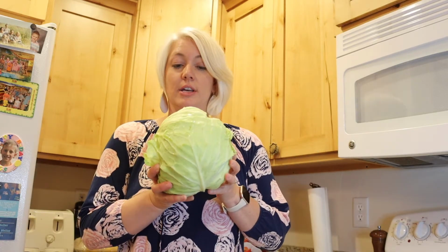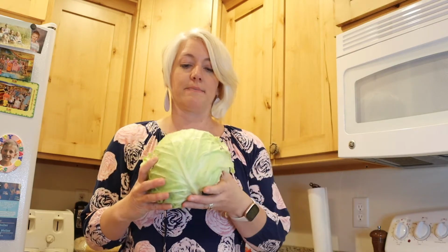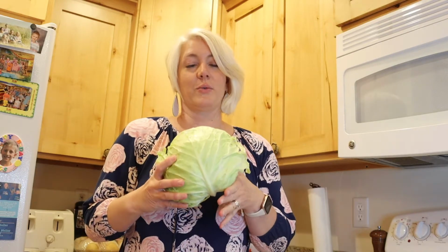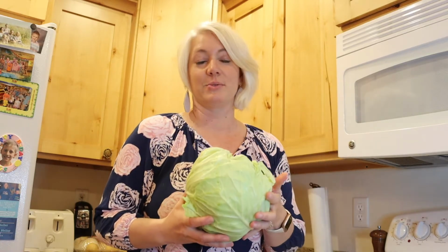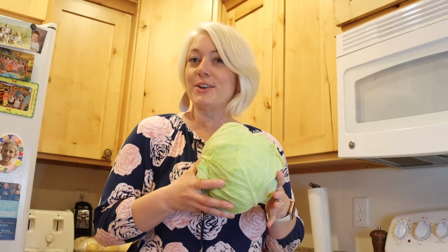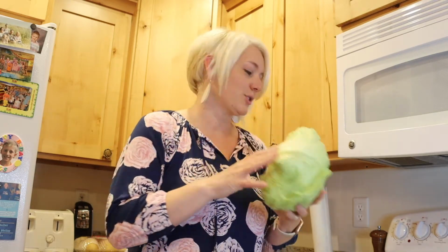So the first thing you want to do is buy a head of cabbage. When you pick it out, you want the leaves to be pretty big, not really torn, because you're going to use these to wrap the pork in. I will tell you that my husband and I don't really like the cabbage, and so I tried to make it without the cabbage one time and it was not good. So even if you don't eat the cabbage, use the cabbage. It's the vehicle for cooking it. I'll show you that in a minute.